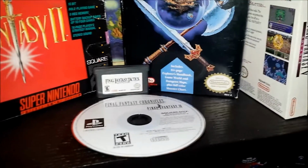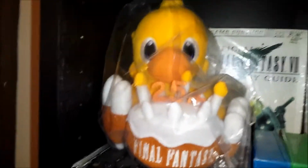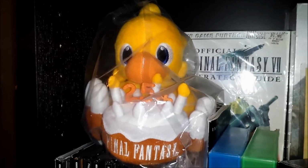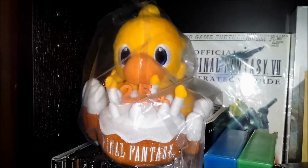Yeah, let's start over here. We've got my 25th anniversary Final Fantasy Chocobo, which I got from Retro Replay in Cambridge.